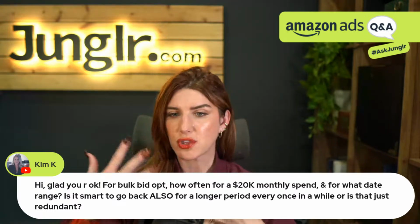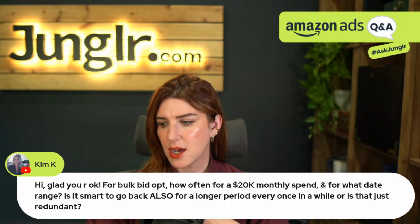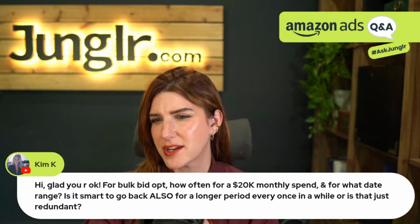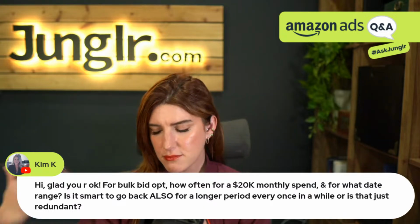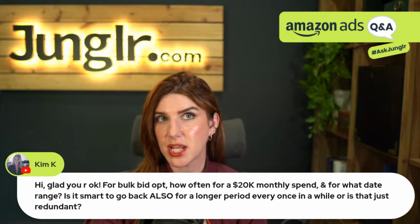So we would go through those two benchmarks, and again, we look at 14 days and we look at longer date ranges for those, just to catch the things that don't have a lot of clicks. And then make sure that we have enough data to be able to optimize those properly and eliminate as much waste from the account as we can.